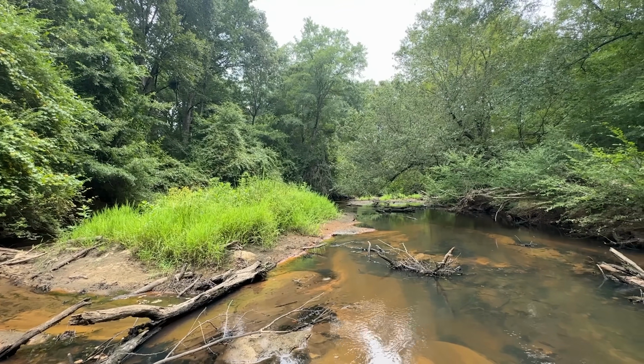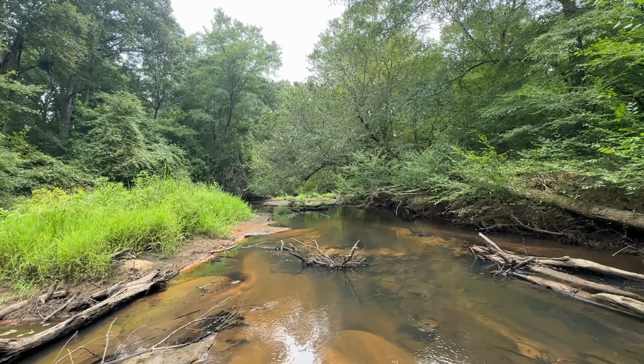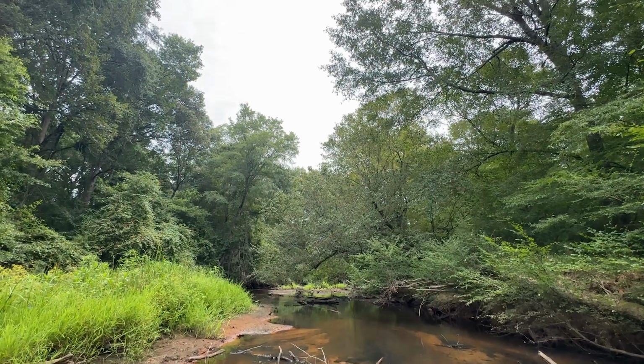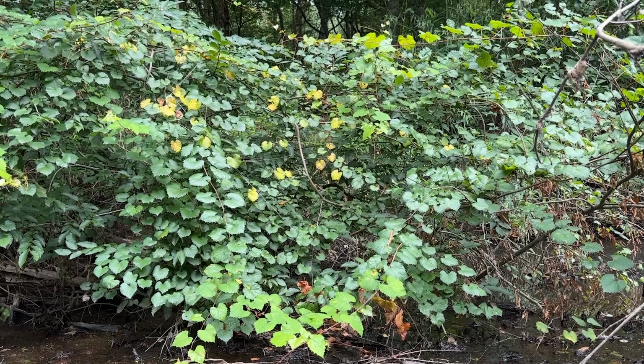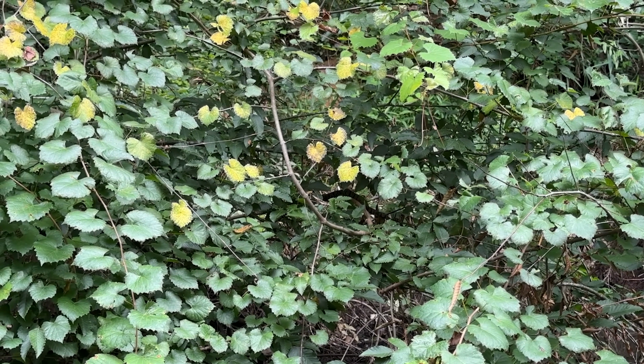This section of the creek is just beautiful. Still have not found number 10 yet, but it's just a pleasant place to be out walking around right now, despite how humid it is. Well, it's not a cottonmouth, but there is our 10th snake. That is a really pretty brown water snake.